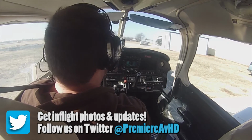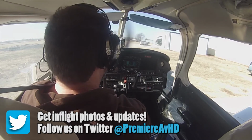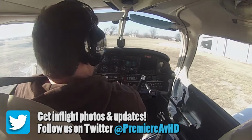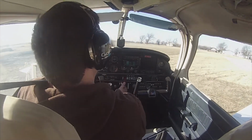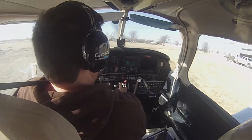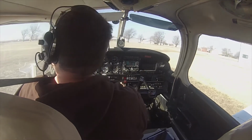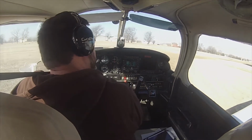Gundy's traffic, Warrior 72 Zulu taxiing to active runway 17 for departure, Gundy's. Winds are nice today. It's forecasted to start gusting a little bit later, so see how that works out. Our little taxiway has gotten all beat up. Clear left. Clear right. I don't see anyone coming in.